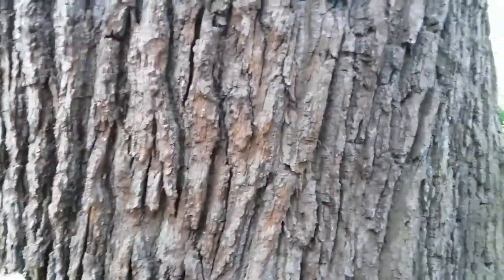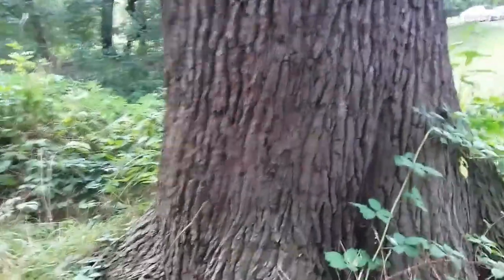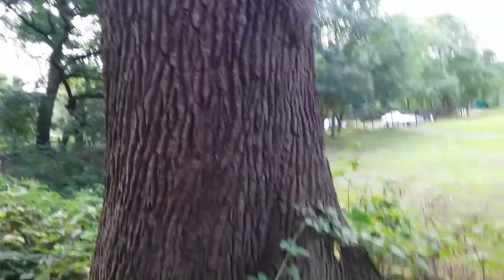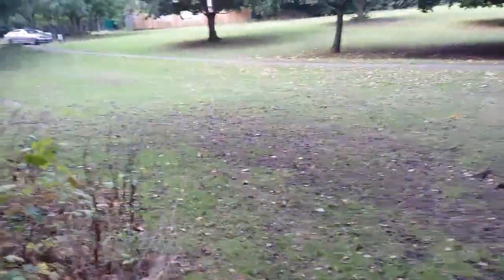I can't even get my hands right around the whole tree. This tree has been here, it's 500 to 600 years old, something like that. That's how old the tree is.